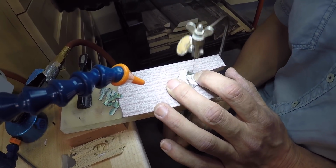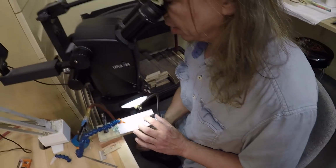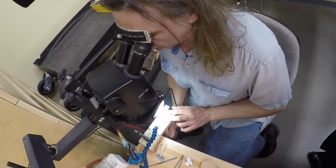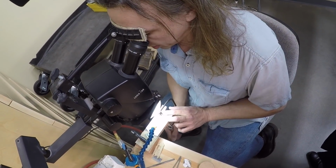Once this is cut out, I'll go in there with a little needle file and clean up any saw marks and make it a nice smooth surface, and glue it into the cavity once I check the fit and confirm that it goes in there all right.